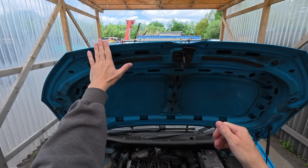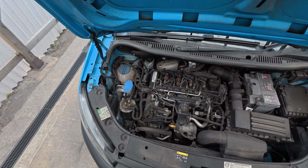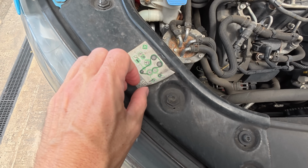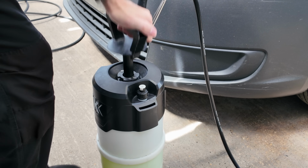So the engine bay in this van needs a good deep clean, but one of the things I've noticed is it's got this little sticker here that indicates that the van's had a timing belt replaced at some point in its life, which is really important. So I'm going to remove that so it doesn't get wet and damaged.